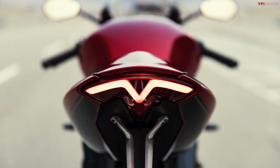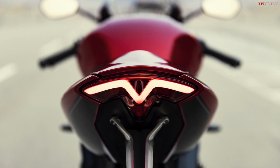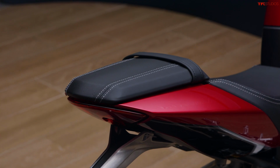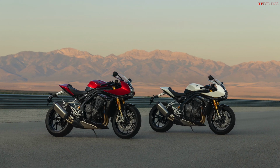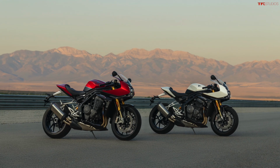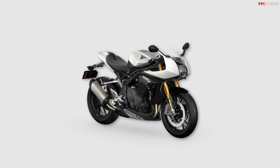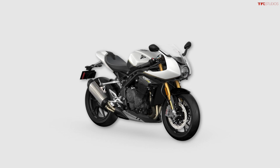Something else to note, you also get 2 seat options, I guess, with the bike. Not really seat options, but it comes with a rear cowl that's color matched, and then a pillion seat as well. So if you want to take a passenger, you can, but on a bike like this, I highly recommend against it. And speaking of colors, there's going to be 2 colors when it launches. It's going to be Red Hopper and Storm Gray. And that Storm Gray is pretty light. It almost looks a bit more like a white. Yeah, it definitely has some white in there, but there's a cool bronze or gold accent that goes through it.